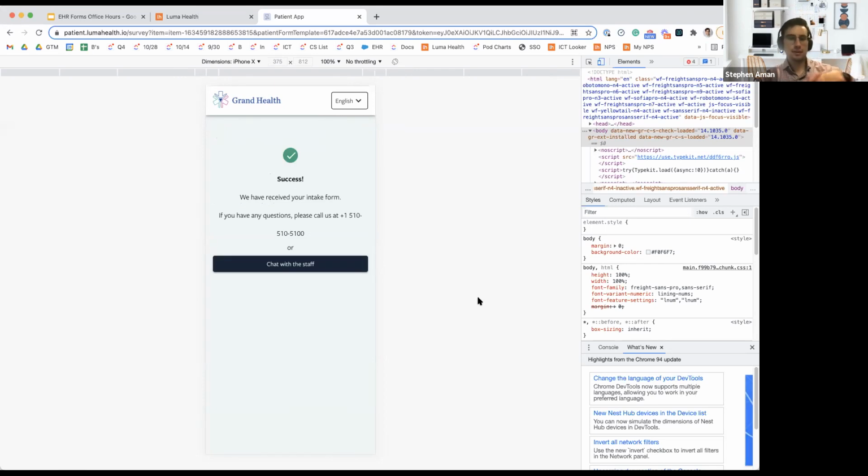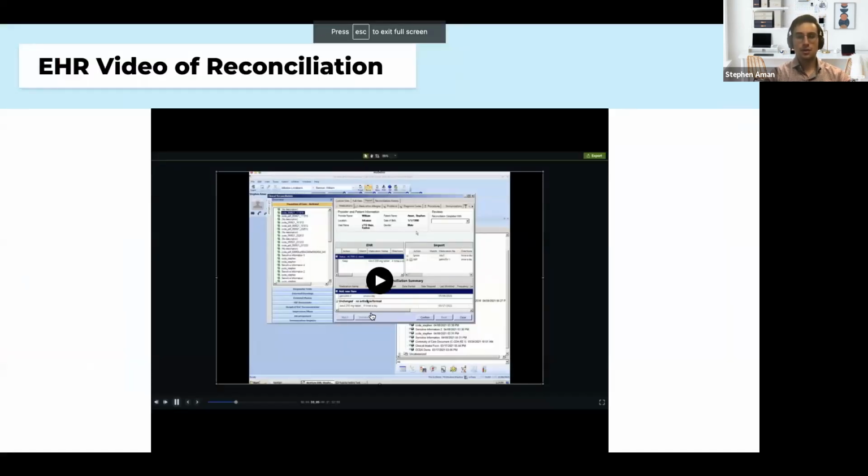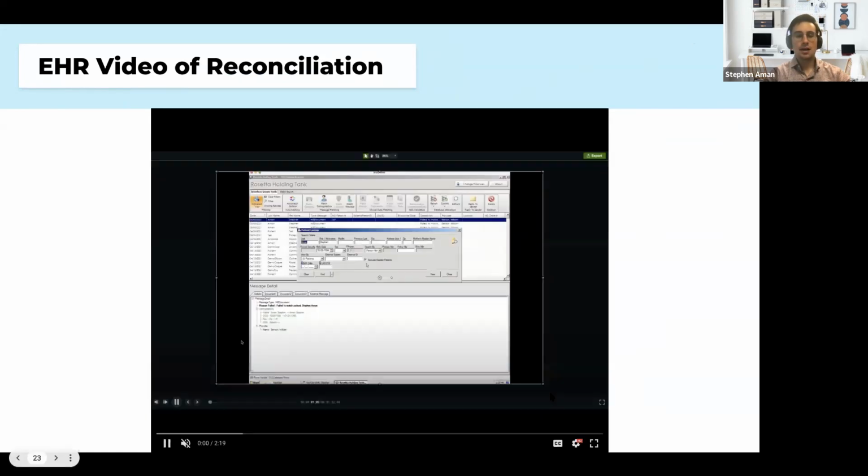At this point, they see the typical screen where they can chat with your staff, call the phone number you've provided, however they want to get in contact with you. So we'll go ahead and with that, hop back to the presentation here. What I want to show is an example of how this looks in an EHR. So again, every EHR is different. Every EHR has a different UI and how they handle this, and different support for the CCDA.